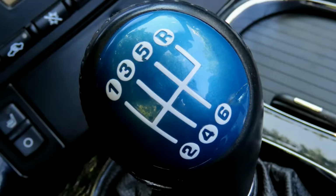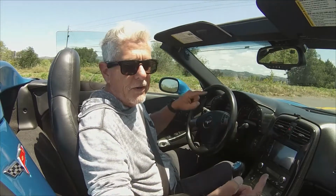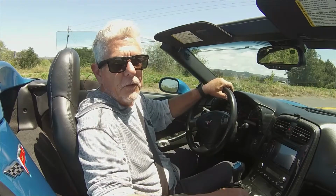a 6-speed manual. Big difference. In this video, I'm going to take you around this car. I'm going to take you underneath the car, but first buckle up because I'm going to take you for a ride in it.